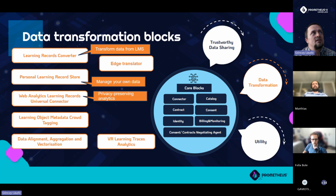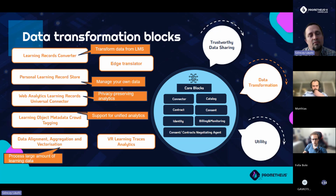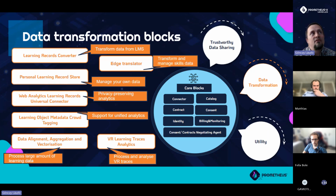We have a component which supports the privacy-preserving analytics of learning activities. Another one which supports the unified analysis of different learning activities by offering crowd tagging opportunity for different learning data. We have another component which will process large amounts of data and transform it in a way that it would be easier to share, process and analyze it. We have a component which will transform and manage skills data on an ontological basis and helps to support and map data across different countries, different formats, different representations. We have a component which will concentrate on analysis and processing of VR learning traces. And these components together support the educational and skills data processing and analysis.